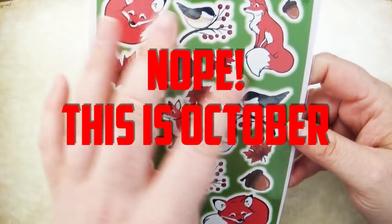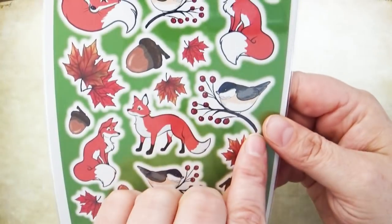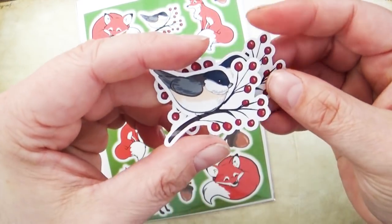The November sticker pack was a montage of different fall things, including foxes, leaves, and one of my favorite little birds, which is the chickadee. In fact, just this sticker alone, I love so much. In fact, this guy was the bonus sticker.